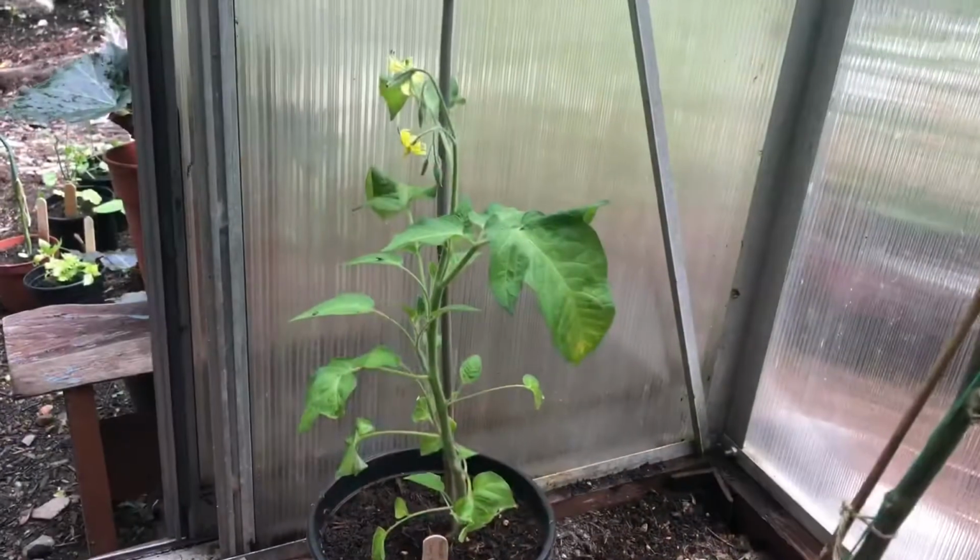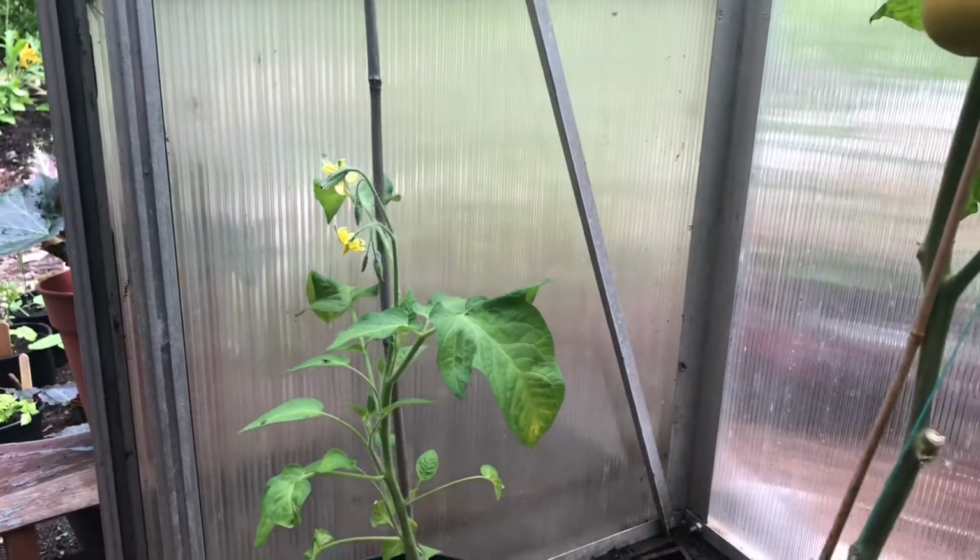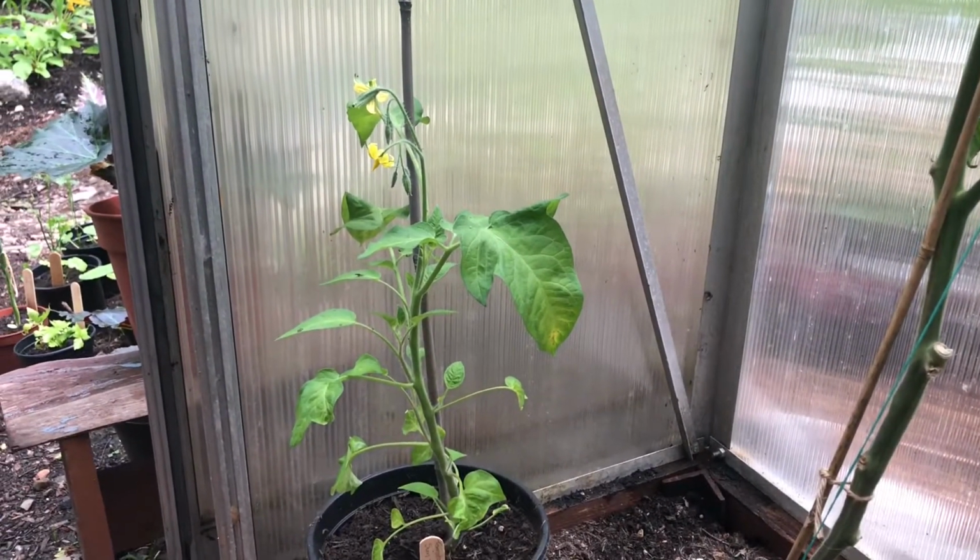Now I do have two determinate tomato plants which are called Tomato Sun Arctic, which are supposed to like the cooler weather. However, they didn't get off to the best start. They are coming good now, but I won't be pruning those because they are determinate, so they will be shorter and bushier. So I'll let you know how I get on with those. But that's what they look like just now. They are starting to get some flowers on, so we'll just see how we go with them. It's all an experiment.